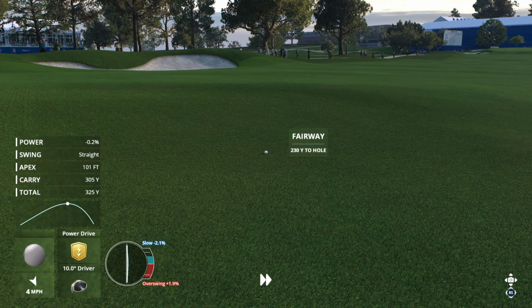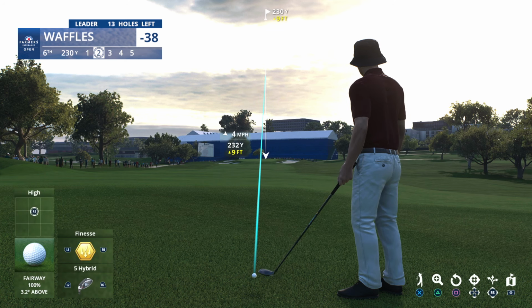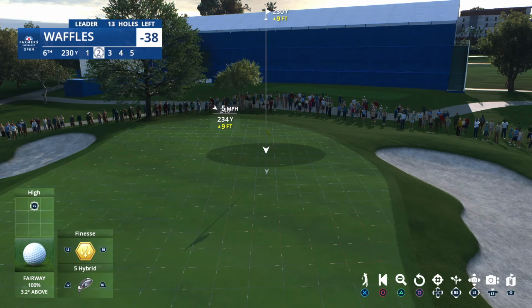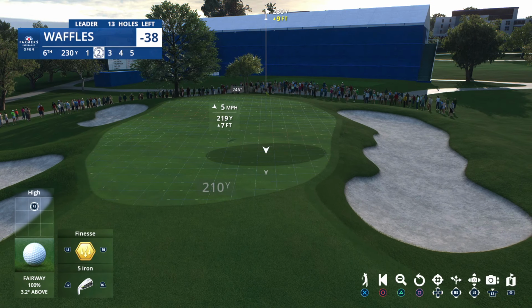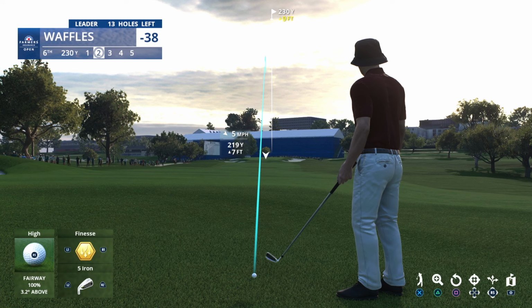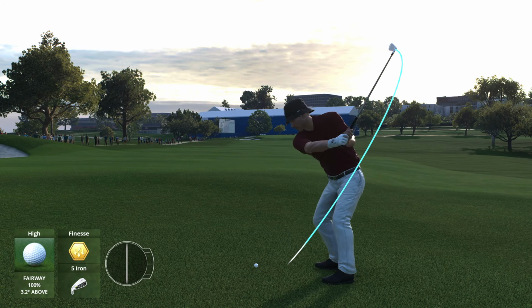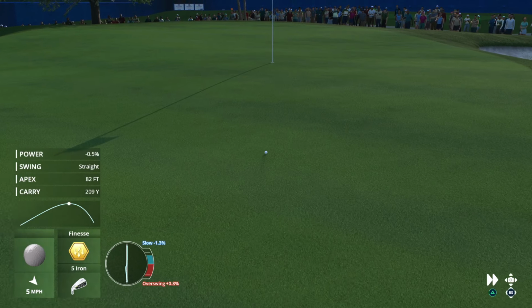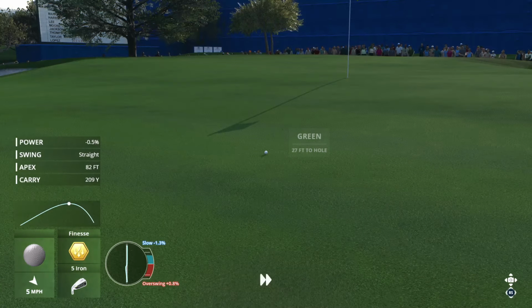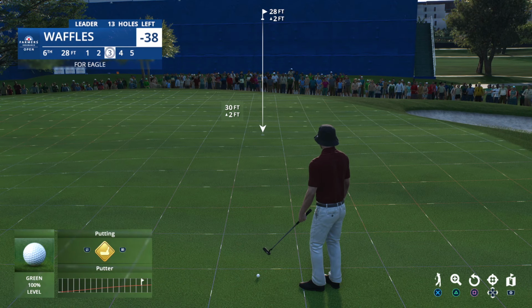This round's been a clinic so far, and that's another great drive and another good opportunity to make another birdie. That one had to feel good. Yeah, it struck it so well. You could see that by the reaction of that ball when it hit the green. Landed so softly.